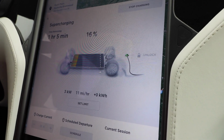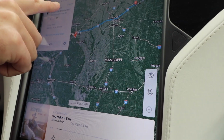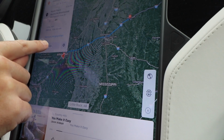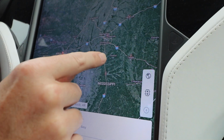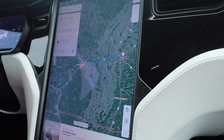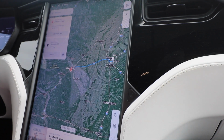Starting. There it goes. But we're at 16% like it said. It wants us to charge for an hour and 5 minutes, but there is a charger in Memphis that we will be hitting. So let's see what we need to get there. It says we need about 30 minutes. So we'll go get some Starbucks here, and by the time we get back, it should be pretty good.